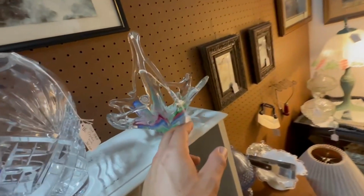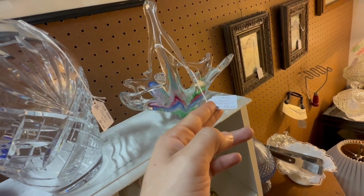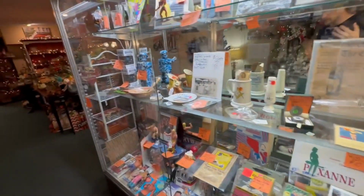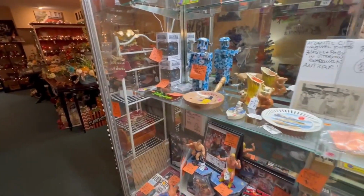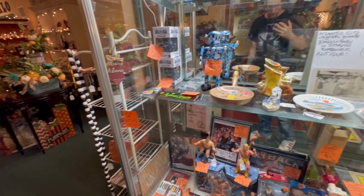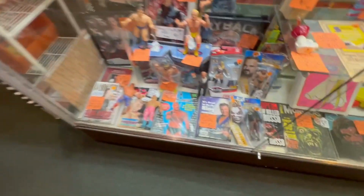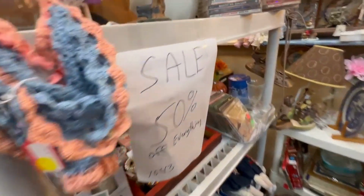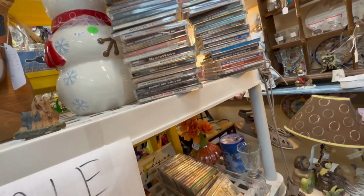So yeah, I might want to go back and pick that up. Here's that larger one here. I see down here a lot of wrestling and more Funko Pops, a little robot. Some of these LJN figures, wrestling figures, can be very good. I know my buddy James would actually probably be pretty stoked to find some of those there.